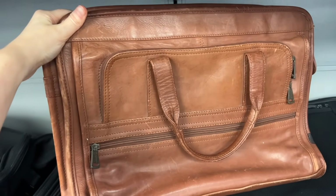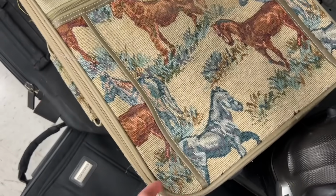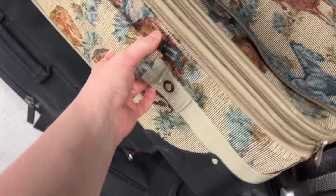I love old, worn out leather bags and purses, so that's why I was looking at this. And then look at this adorable horse suitcase.